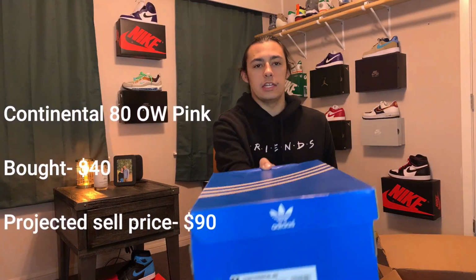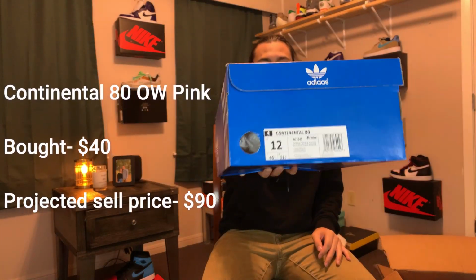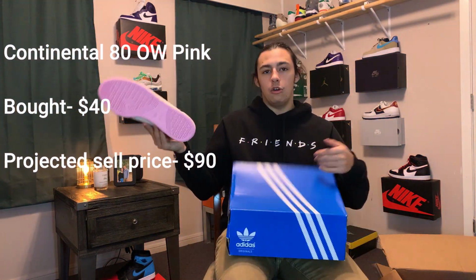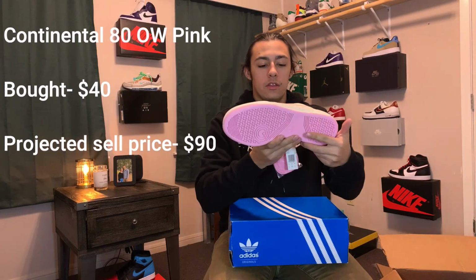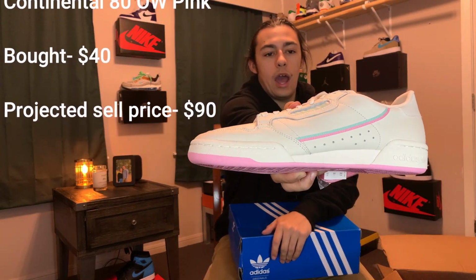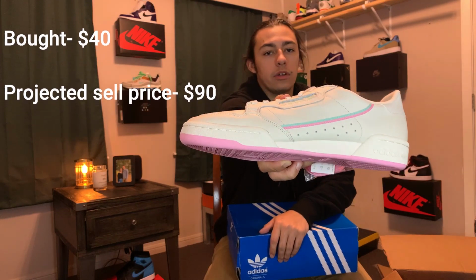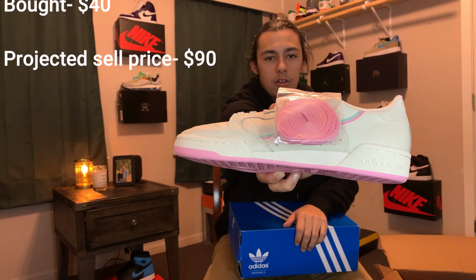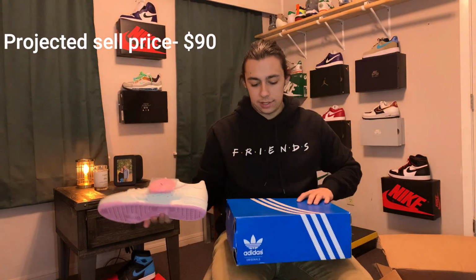First pair out is an Adidas Continental 80. This is in a size 12. I really like this colorway. I don't know the exact name of this colorway. It's white, and it's got those pink and blue stripes going down the side. It's also got these pink laces as well. Looks super good. Like this pair right here.